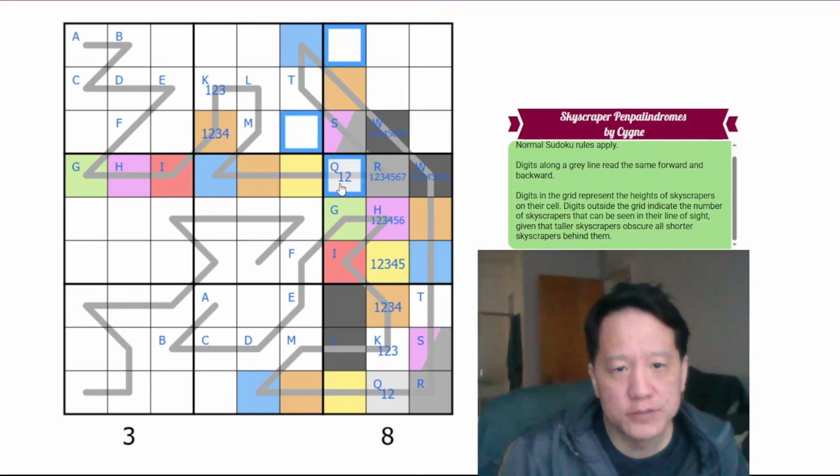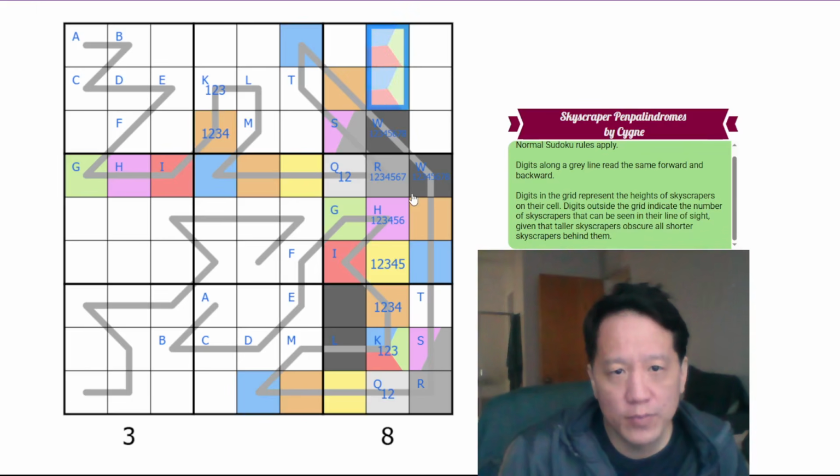Remaining colors then in column 8. We're missing red, green, and blue. Okay, so we have red, green, and blue. K cannot be blue because of blue in the column. So K is not blue. So blue has to be one of these. This can't be blue because of blue in the row. So where's blue? Blue has to be here. This is green or red here for the K.